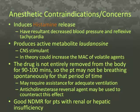Atracurium has been known to induce histamine release. Histamine can decrease blood pressure and cause reflexive tachycardia. It produces an active metabolite, laudanosine, which is a CNS stimulant and in theory could increase the percentage of volatile agent required to achieve 1 MAC, a measure of anesthesia.